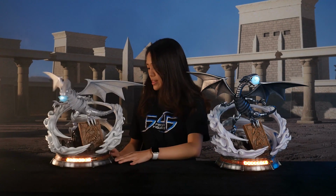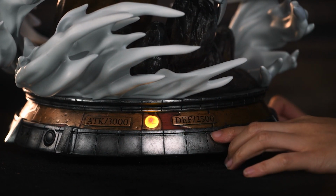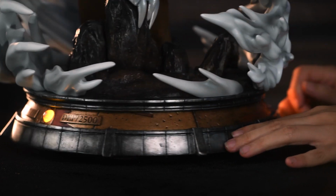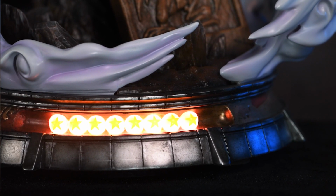Looking more closely at the base, there are some Easter eggs in here as well. The Blue Eyes White Dragon card is classified as Level 8 Light Monster with 3000 attack points and 2500 defense points. And all this information can be found on the side of the base. He has 3000 attack points, 2500 defense points, has the light attribute, and these 8 orbs, like in the card, represent its levels. And yes, all these orbs light up too. That's a lot of Easter eggs.